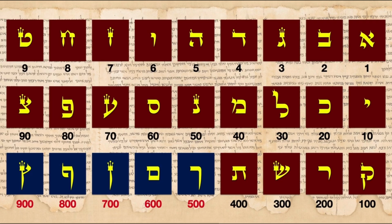And then these last letters can also have their original values. In fact, that is the default way of calculating, but an alternative way of calculating is to use this 500, 600, 700, 800, 900 values. Now after 900 comes what? Obviously 1000.